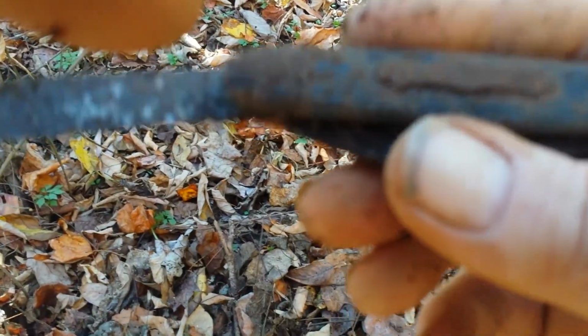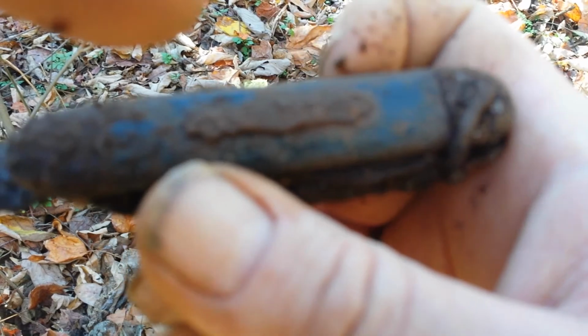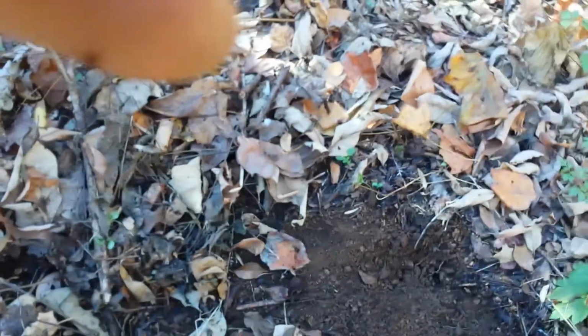Alright guys, nothing period yet, but this area here has had some decent finds in here in the past, so I'm going to keep on trying. I'll get you back out if I find something.